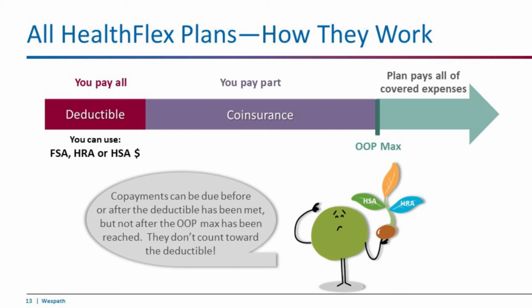Co-payments, which pretty much are on your B1000 for services, work a little different and may apply before or after the deductible has been met. If you have met your out-of-pocket maximum, you won't owe a co-payment either.